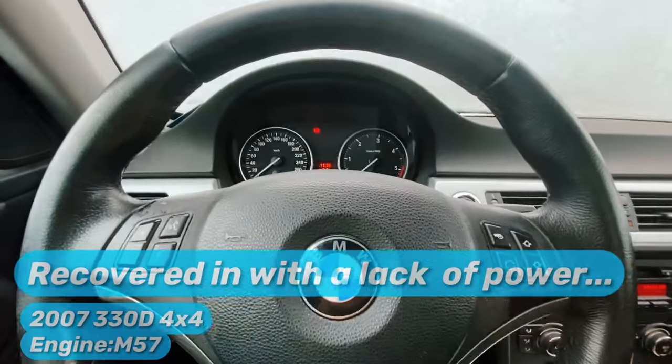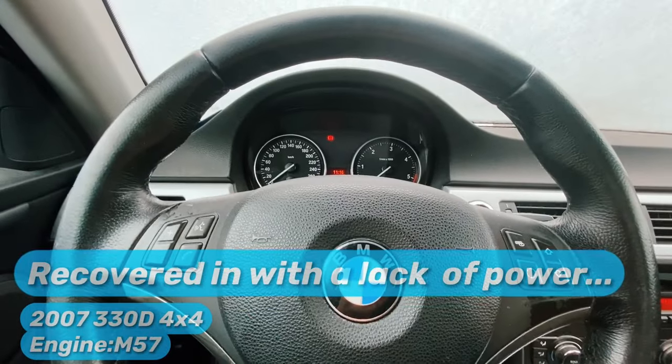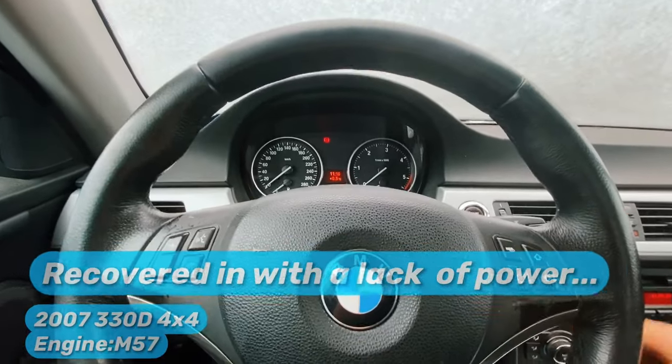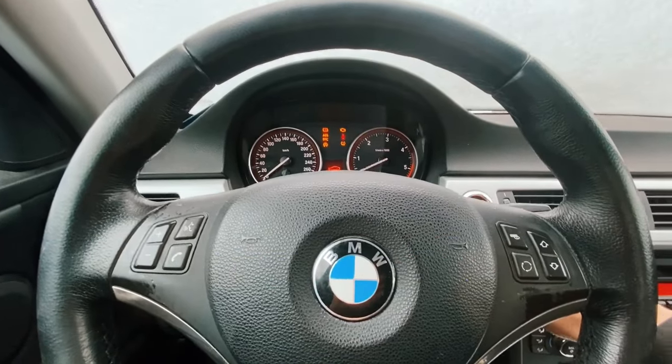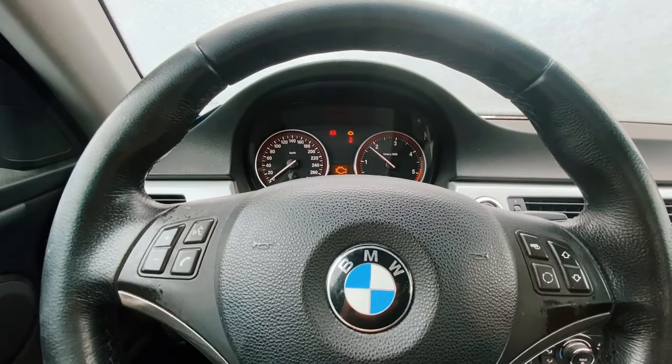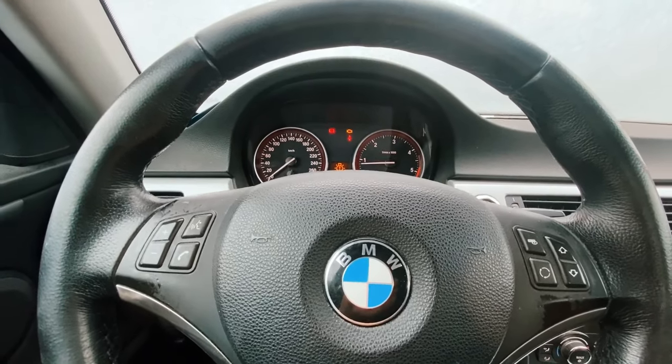We've got a 330 xDrive, it's an E92, and it's basically been towed in with a lack of power. So I've got absolutely no idea what's wrong with it. It starts, which is a good sign, isn't it? Engine lights on.